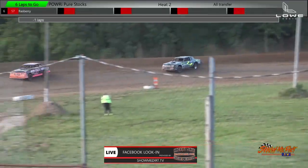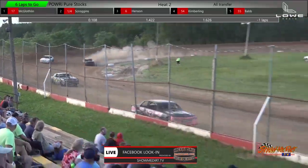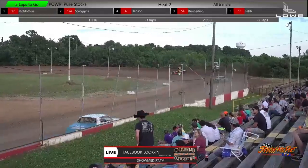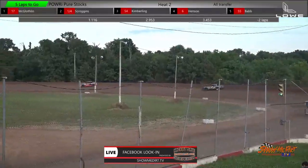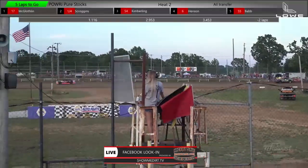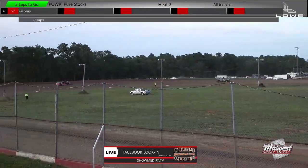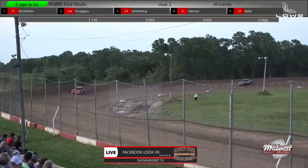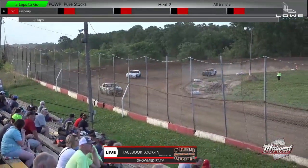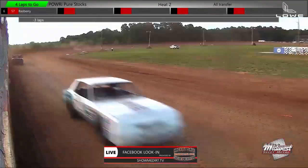McLaughlin with the race lead coming out of turn number four. Black flag to the quarter machine. So each gentleman out front has been warned. Lana McLaughlin with about a 2 second lead visually over the quarter machine of Tom Scroggins. Dean Kimberlin currently in that third spot, Corey Hinson, that number six machine, currently in fourth. Two laps are halfway through.